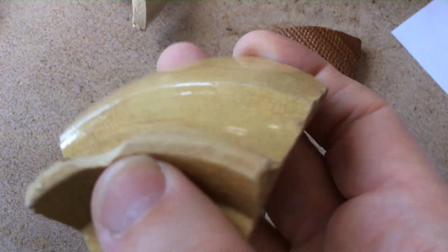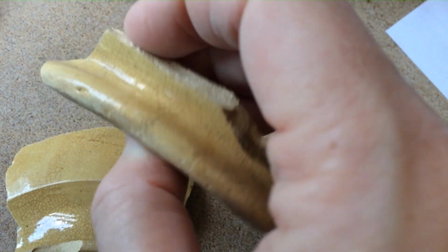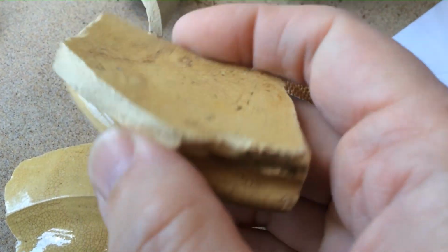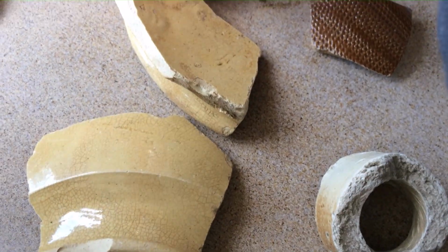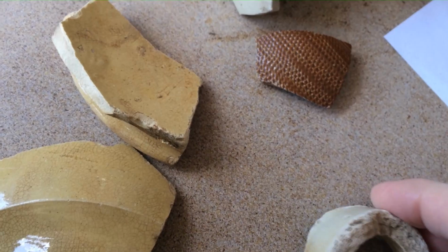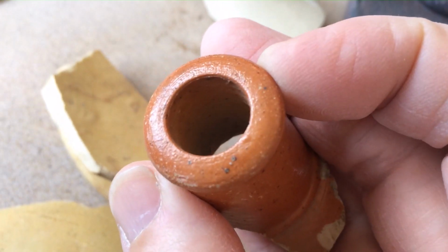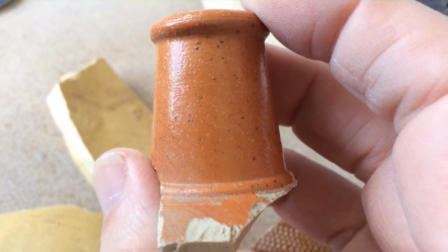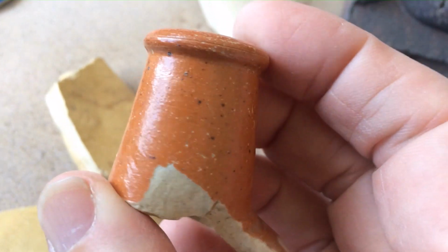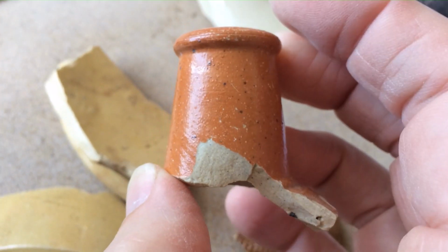So from the Victorian era, or possibly the late Georgian era, humble yellow ware vessels, which would have been everyday pottery. They might have had blue annular slip decoration on them. Varieties of stoneware from bottles and pots and flagons. That's a bit more decorative. And this little chap is the top of a German mineral water bottle, late 19th, early 20th century. I'll post a picture of one for you to have a look at.